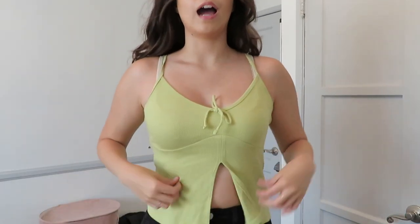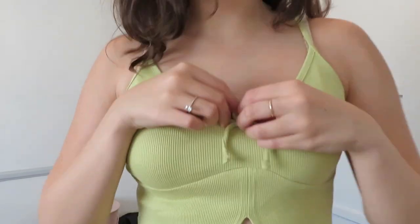Okay, so this is the next top I bought. I'm not gonna lie to you, this shirt was my favorite. I bought it and I wore it all the time. It has a nice little split and then has a little bow. And since it's always hot in Los Angeles, it's really nice that it's nice and light. It won't make me freaking die.